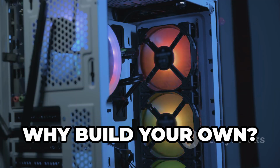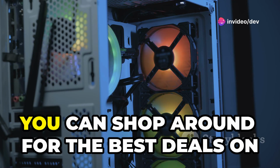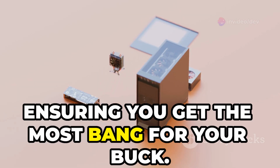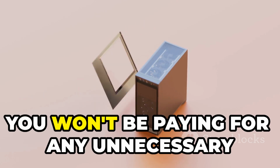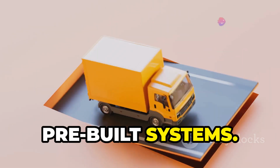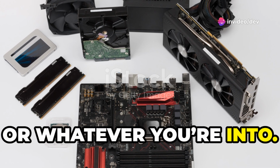First, why build your own? It's way cheaper than buying pre-built. When you build your own PC, you can shop around for the best deals on each component, ensuring you get the most bang for your buck. Plus, you won't be paying for any unnecessary features or bloatware that often come with pre-built systems. Plus, you pick the parts you want for gaming, streaming, or whatever you're into.